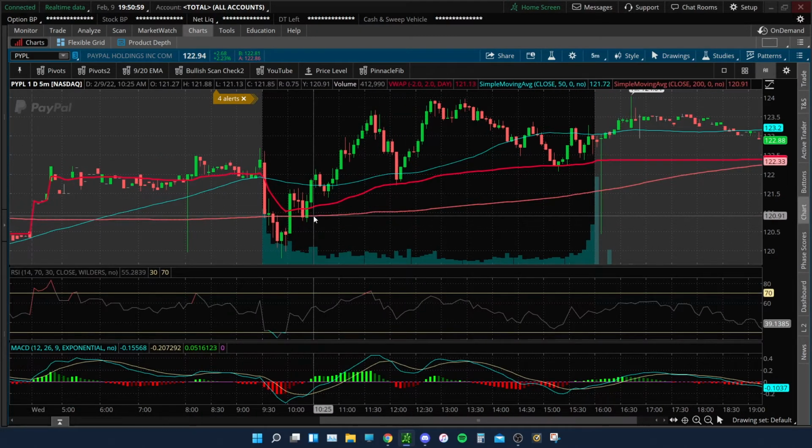We had a nice run up on this one, even though Facebook, Square, and a few other stocks in the market ran up a lot more. This one stayed pretty stagnant, but it held its upward momentum, being that it stayed over the VWAP.